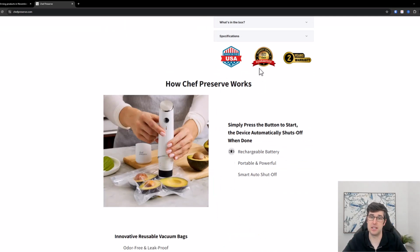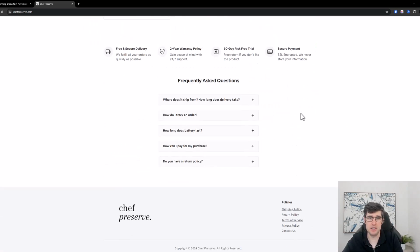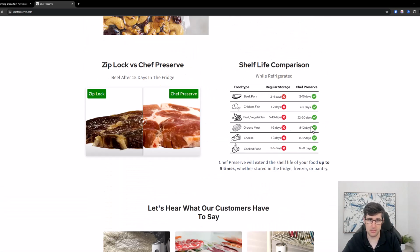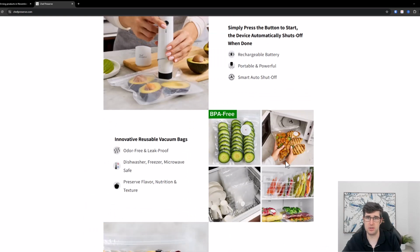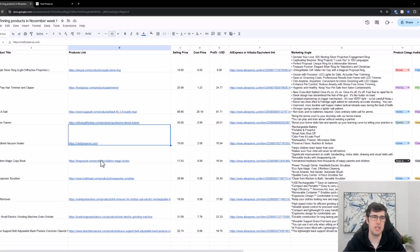You can see it has a lot of reviews from this page, and they put a lot of effort into this page. It's really well made. You see sort of before and after, that's really well done. So that's where I would model that as well, building that nice page.